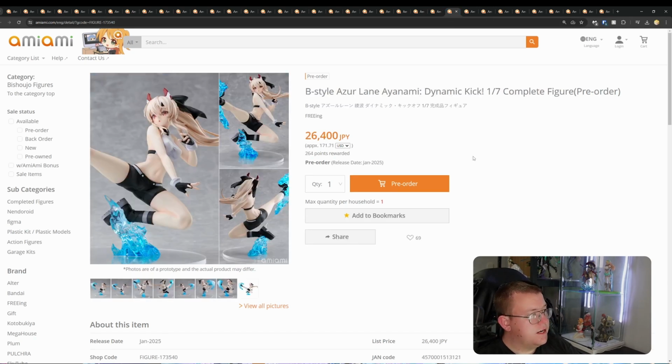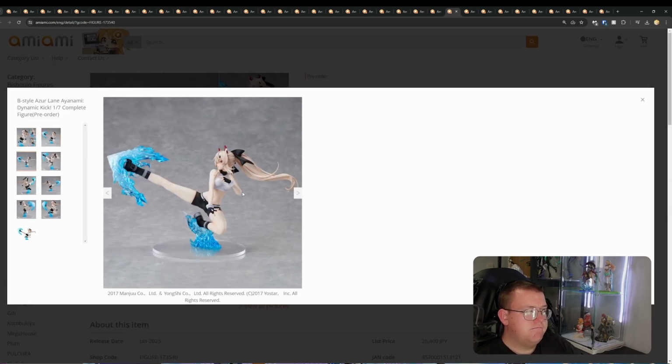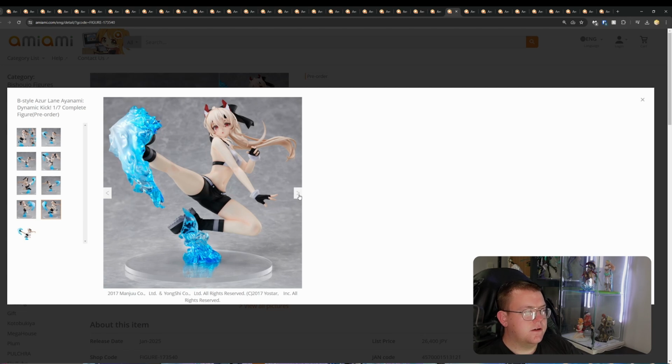Another Freeing figure, which this one's very weird, unique. Azur Lane AmiAmi Dynamic Kick 1/7, so it is 1/7, not quarter scale. 26,400 yen. January 2025. Yeah, I don't know why it's B-style. It's nothing to do with the bunny suit. It's not on the swimsuit, so it's not. I don't know why it's Freeing.